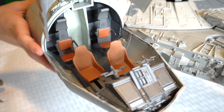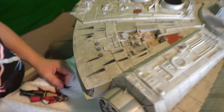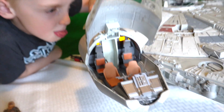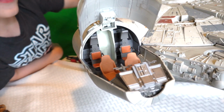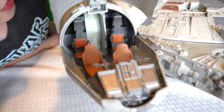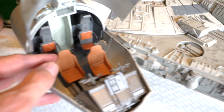All right, so first let's take a look in the cockpit. Let's see, these 3 buttons over here activate the engine right here. But there's one extra button right behind the cockpit there. Go ahead and hit it. Chewie, get us out of here! Cool, you see it lights up in the cockpit? That is so neat, the detail is fantastic. What's that flashing? What was that?